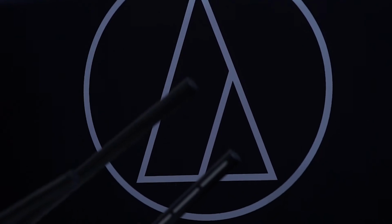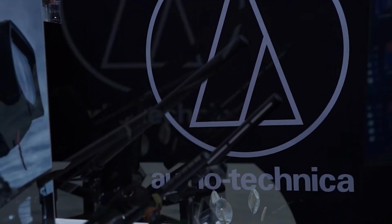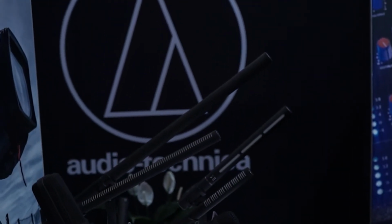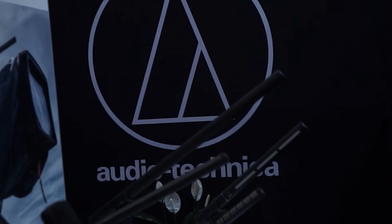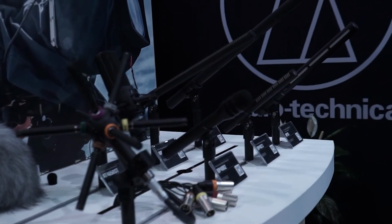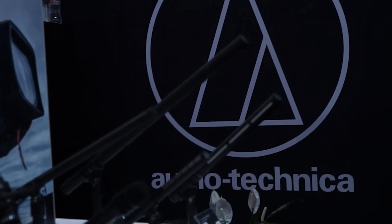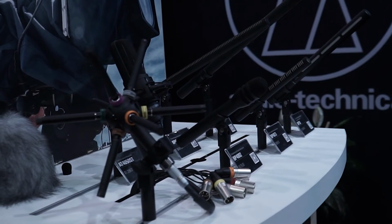Audio Technica was there showing off their large diaphragm 24-inch shotgun microphone. This thing was absolutely massive, but it has a 90-degree pickup angle out of the front of it with phenomenal rejection from the side and the rear. But because it's a large diaphragm, it gives you a really rich sound that you can lose from other condenser microphones. They were also showing off their 5.1.4 surround microphone.